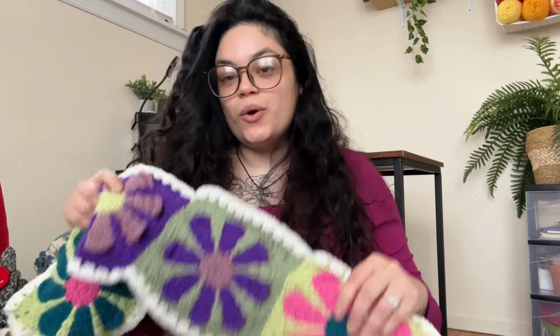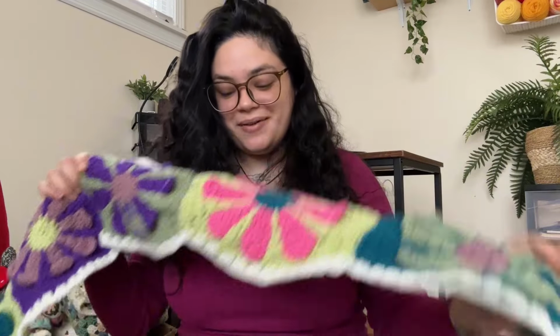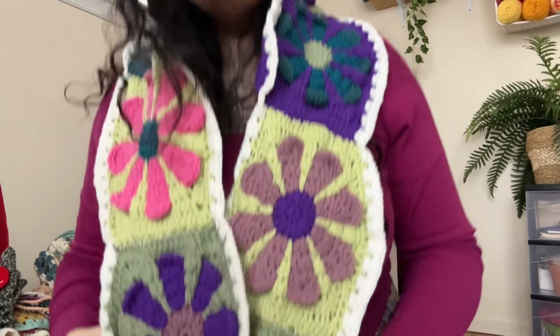The next item I have needs a little background information. This was going to be a blanket, and I gave up because I had to make so many of these, right? Just keep that in mind. I didn't know what else to do with all these squares because I was like, I'm not making any more, and that's that. So I made it into a scarf, right? I'm like, let me attach these, make it into a scarf. Look how long my scarf is.